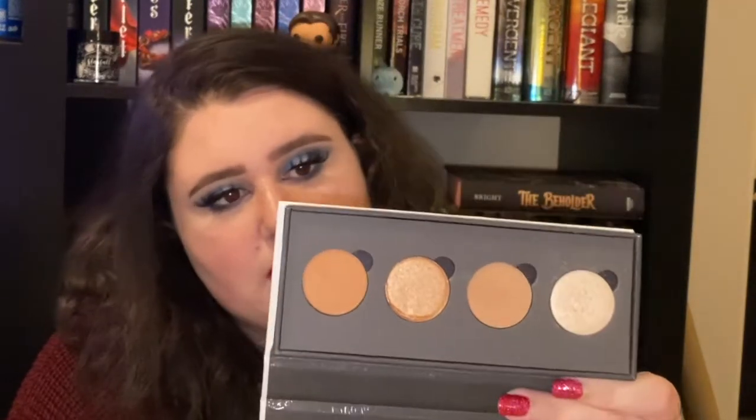It's 4 pans, and 2 of them are essentially the same color. There's a slight difference in the colors, slightly different warmth, I guess. I probably used it once. It was such a waste of money. But ColourPop is great. I love ColourPop. I have a few of their palettes, which we'll get to in a minute, but I shouldn't have designed my own palette. It was a mistake.